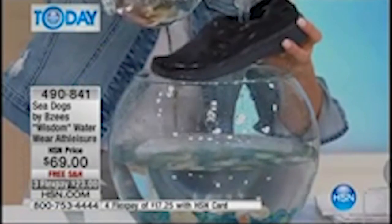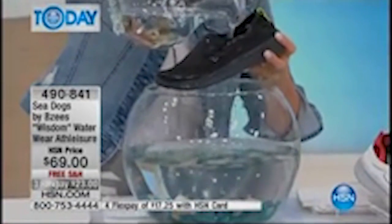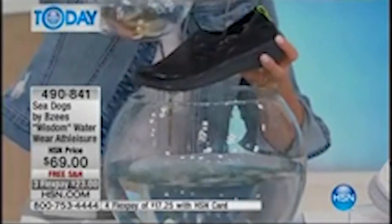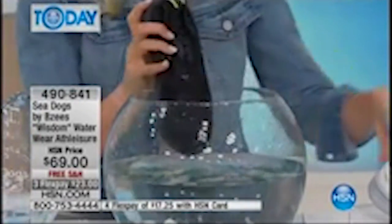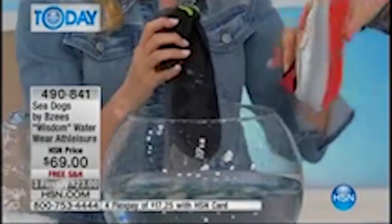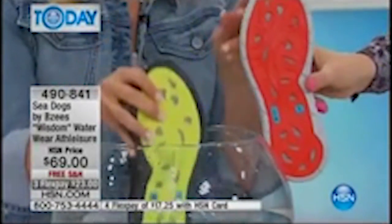Again, showing you this unique drainage technology with the engineered mesh. It's built into the shoe. You can see it on the top of the sole here. You can see the mesh. I think it's a little bit easier to see the mesh in the white. But even as you show that water draining out, look at the mesh on the bottom there. You see those little holes.